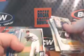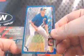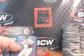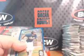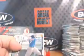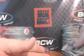And we got a wave pack. Nice. Chris Bryant wave. There you go, Joe. Chris Bryant wave. Blue wave. Very cool. That might even be gradable. Wink, wink. Kyle Zimmer. Reese McGuire. Brett Phillips. Fernando Perez. None of those numbered. Usually there's a numbered hit after the waves. Not this year. Very nice.